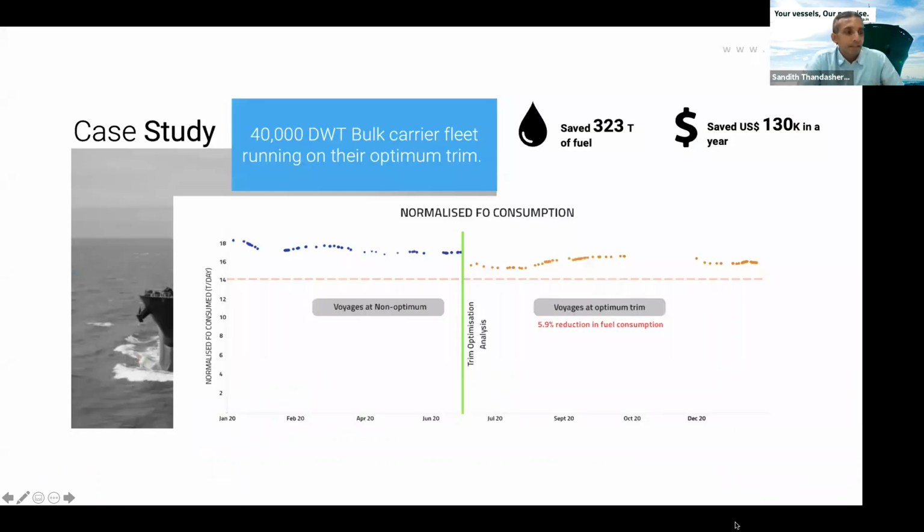Now let's look at a case study of a 40,000 deadweight handy-sized bulk carrier. We prepared the trim tables for the vessel after running the CFD, like what was shown in the previous slide. Then the client instructed the operation team to get the trim as close as possible to the optimum trim. And then we compared the voyages before the optimum trim started, as well as the voyages after that. The savings was about 5.9% in that 4-month period.